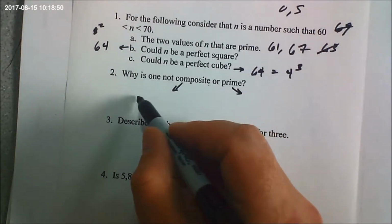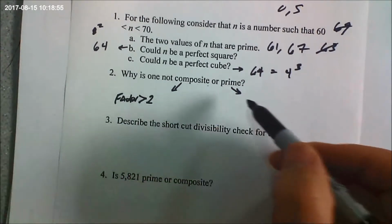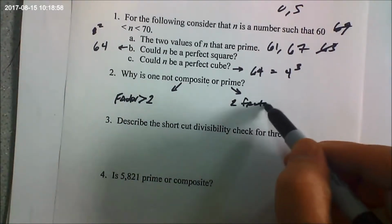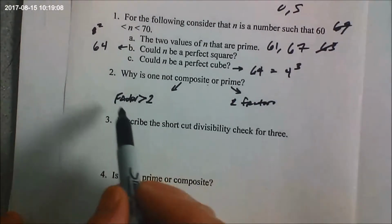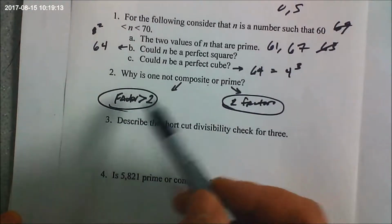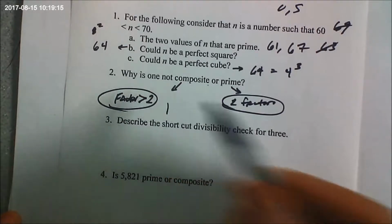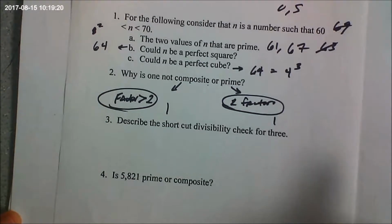So, more than 2 factors for composite, right? 2 factors for prime. Exactly, right? Yes. Right, and then that whole thing about expressing a number as a unique product of primes, 1 messes all that up. That's true. That's good. If you just wrote these 2 things out in words, that would be fine. So it's not composite because composite numbers have more than 2 factors and 1 is just 1. Prime numbers have exactly 2 factors and 1 is just 1. So it doesn't fit. Okay, it's the loneliest number.